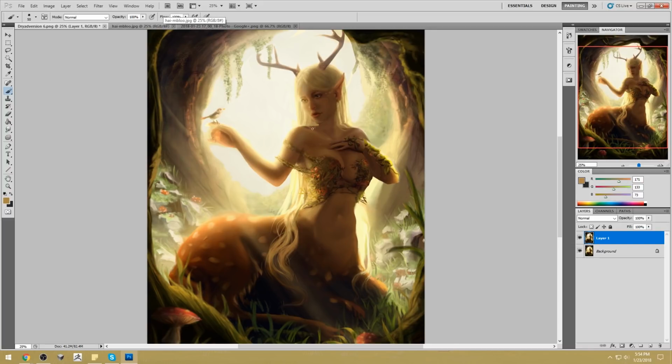Some hair might be falling down this way. I just feel like that cut is just so off, but it's your choice. I would get rid of it. No, and the neck actually needs, that's not gonna help. The neck still needs a lot of work.